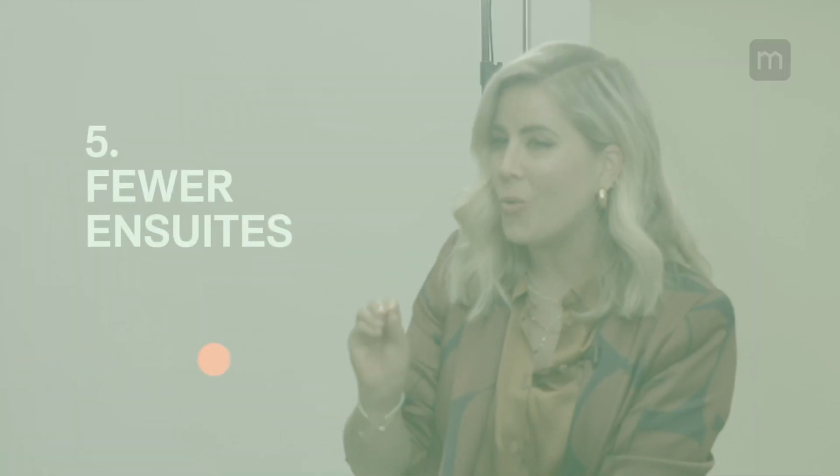Number 5 is all ensuite bedrooms. I think people are feeling now that for their house to be functional and saleable, that they need all bedrooms in the house to have their own ensuite, which means every child is getting their own ensuite. I don't want to be spending that sort of money, and I also don't want my kids to grow up with that sort of privilege. So to me, that's a trend you can skip.